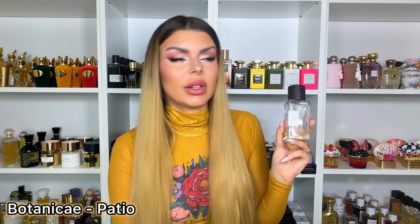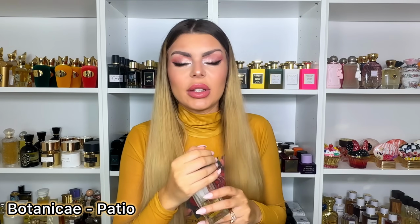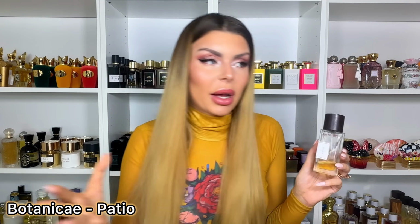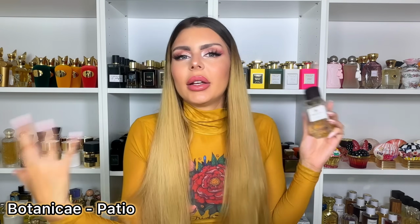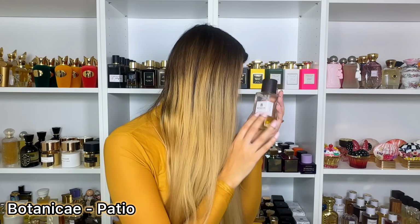This one is literally just perfection in a bottle. I absolutely love it. I would say it's the best white floral perfume. It's super easy to wear. It's an affordable brand, and it literally smells like Spain. I just came back from Spain a few weeks ago. I took it with me. It literally smells like Spain. I love that place. I love this fragrance, and yeah, I've been wearing it a lot.